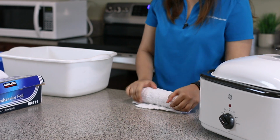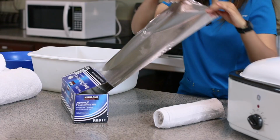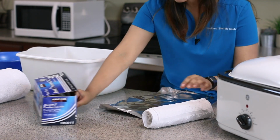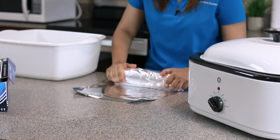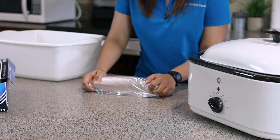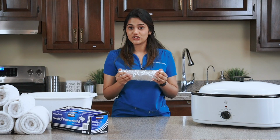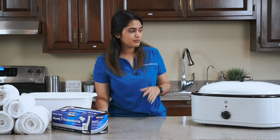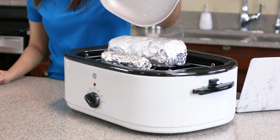That's good. Once you've rolled it up, you can use the aluminum foil to wrap up your towel. We use the aluminum foil to retain the heat of the towel inside while we steam it or put it in the oven or whatever. Okay, that looks good. So once we're done with this, you can put it wherever you want to heat it up.